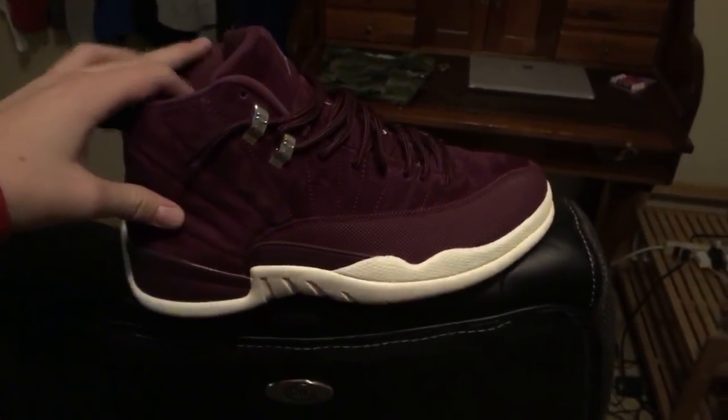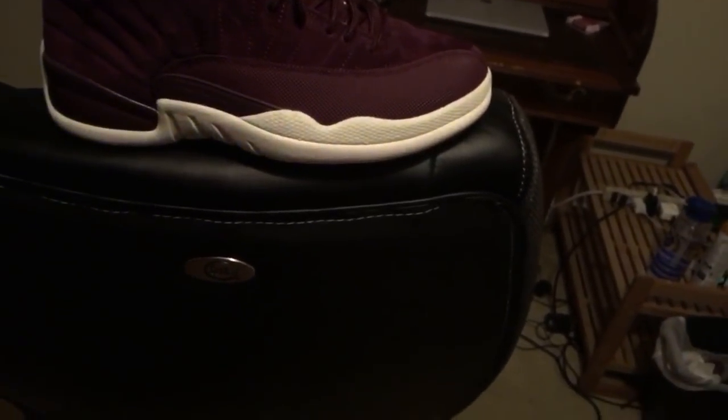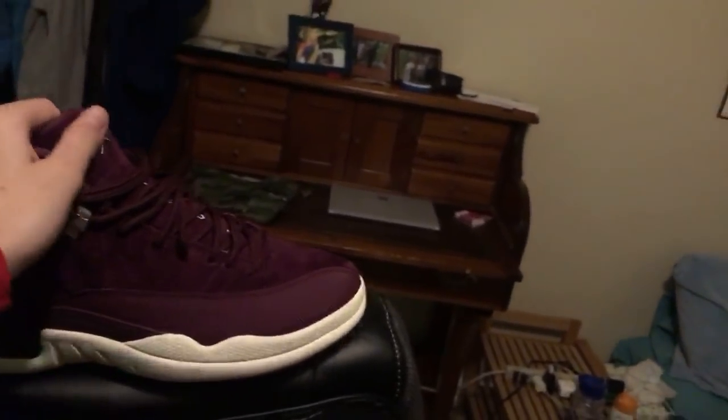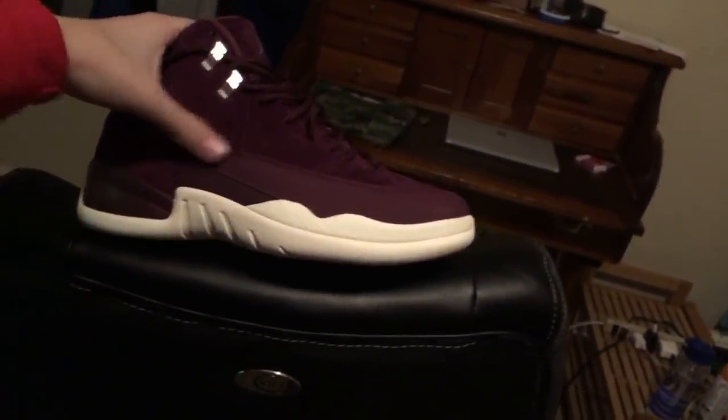Alright. These are my Bordeaux 12s. I got these in LA. I went to Flight Club to get these. I was gonna get another pair of 12s. I forgot which ones I was gonna get, but they were out of stock in my size, so I got the next coolest thing I thought they had. I've only worn these like 3 times because I got them pretty recently.